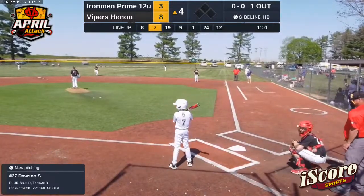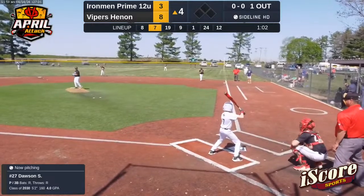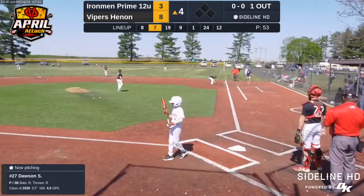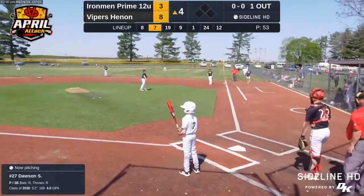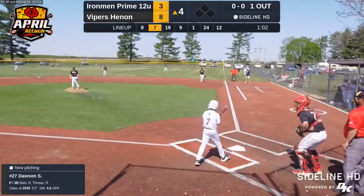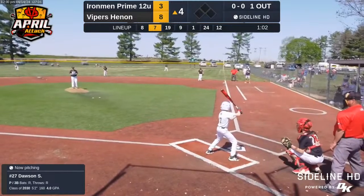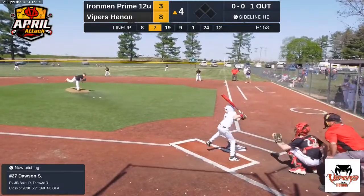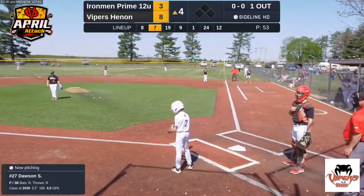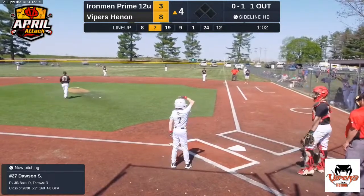Number 7, Eli Luckett, is now up to bat. He's 0 for 1. Easton Henon is now in right field. Brooks Lozier is second. Raiden Norris is still third. Jax Williams is still first. Dawson is still pitching for us.